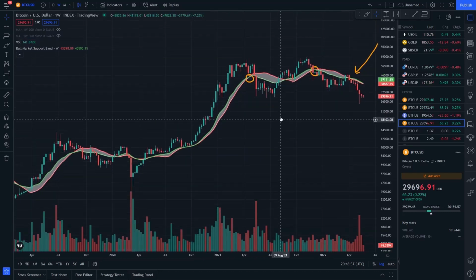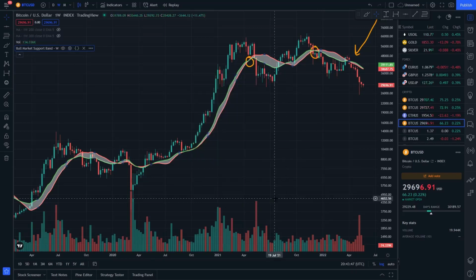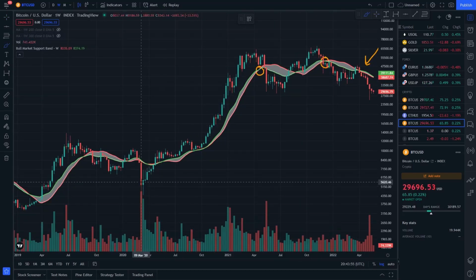And what you'll notice is you zoom out and you see the green line crossing the red line, that being the 21-week exponential moving average crossing the 20-week SMA, is normally a sign that we're very bullish. For example, if we take it back a step to where we had this massive capitulation in March of 2020, what happened is we flipped the 21-week EMA over the 20-week SMA.